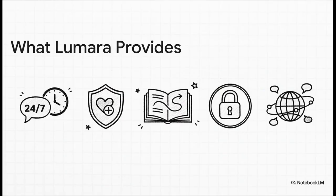What's really cool here is the blend of services. See, this isn't just another app with a bunch of articles. It's fundamentally human-powered. You get 24/7 chat with real people, actual emergency financial help, practical guides, and a promise that your story is safe with them. And it's all in your native language.